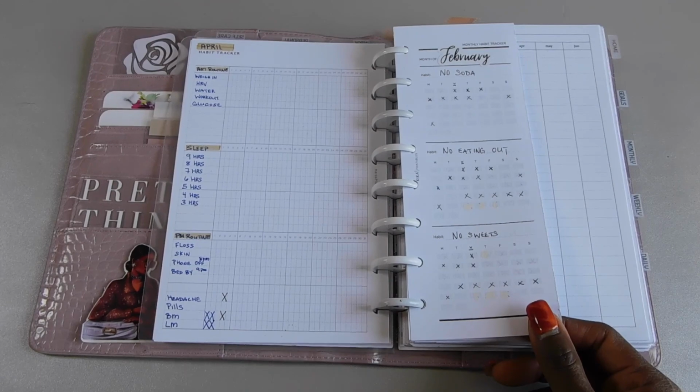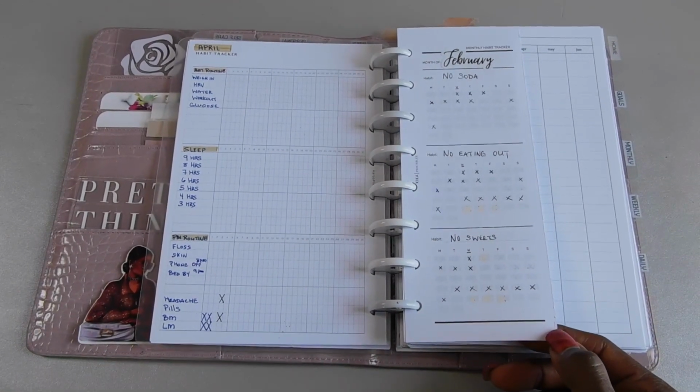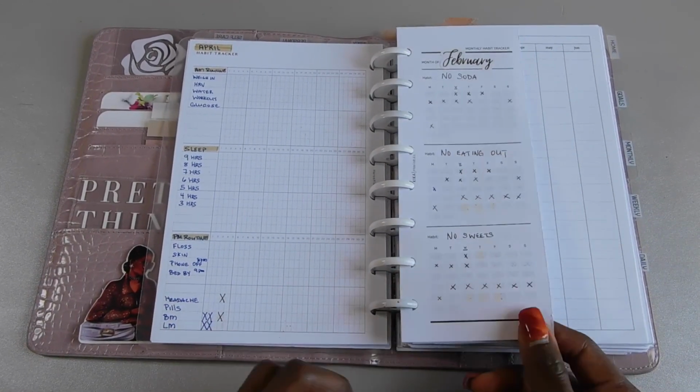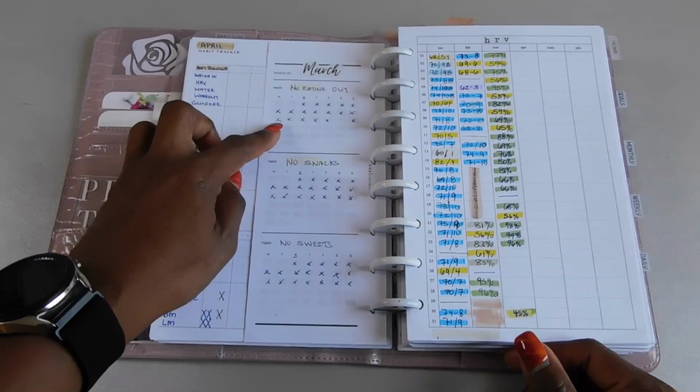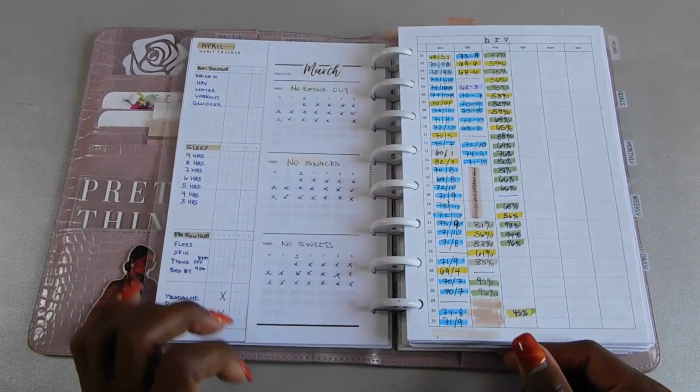February, I was tracking no soda, no eating out, and no sweets, and I did absolutely horrible with those three. If you can see, March was a little better. I was doing no eating out, no snacking, and no sweets.